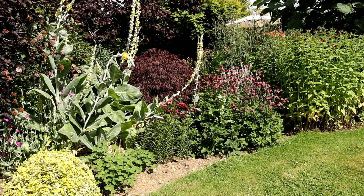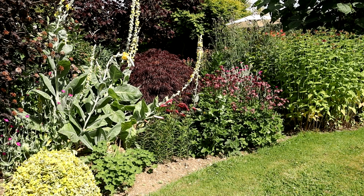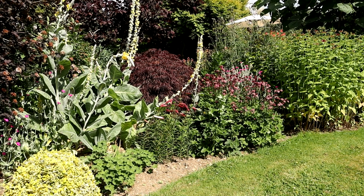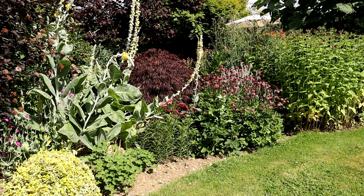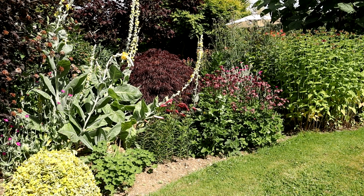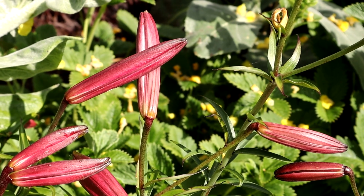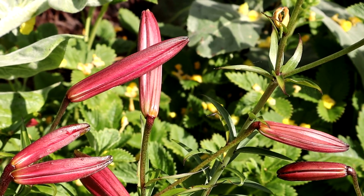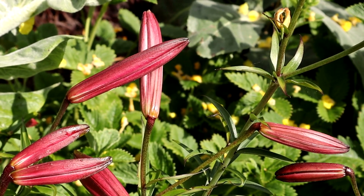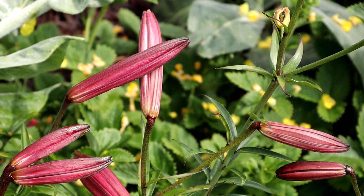And just a little bit further over to the right, we have another section of the long border. A couple of things coming into flower here now, including the lilies right at the front. And these are regal lilies that I planted last year, so I'm expecting the place to be awash with scent very shortly. Now, touch wood, I seem to have much less of a lily beetle problem this year than before. So it means probably that going around and picking them off in spring and early summer is finally paying dividends.